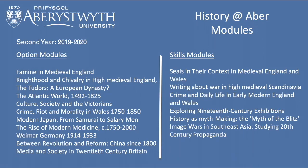For example, writing about war in high medieval Scandinavia uses Scandinavian sagas to understand how people wrote about war in the past. If you're interested in the history of World War II, the myth of the Blitz looks at how myths have been created since the end of World War II and during World War II surrounding the British experience of the Blitz during the Second World War. So these really focus in on particular skills or sources used by the historian.